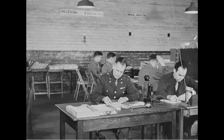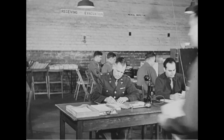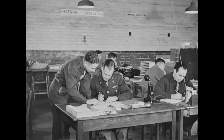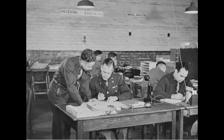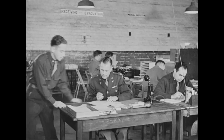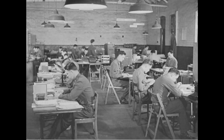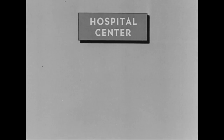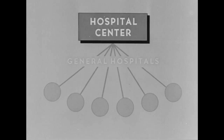Another advantage of this pooling lies in the opportunities for specialization. Individual general hospitals attached to the center may be assigned to treat specific types of injuries or diseases. And this, too, makes for both economy and medical efficiency. The general hospitals are usually situated fairly close to the hospital center. But before examining the workings of a general hospital, let's see how the organization is set up. Attached to the hospital center are from 2 to 10 general hospitals.